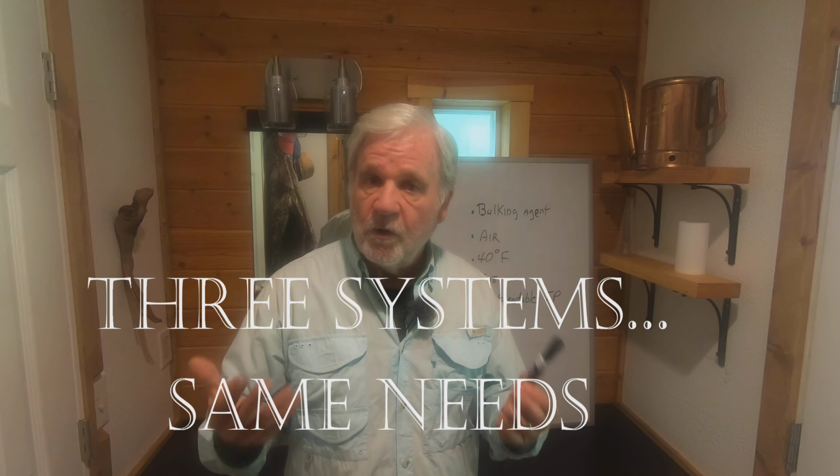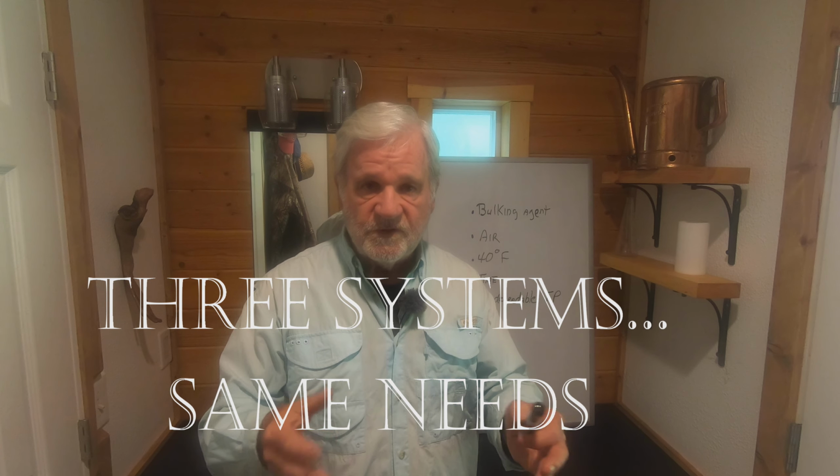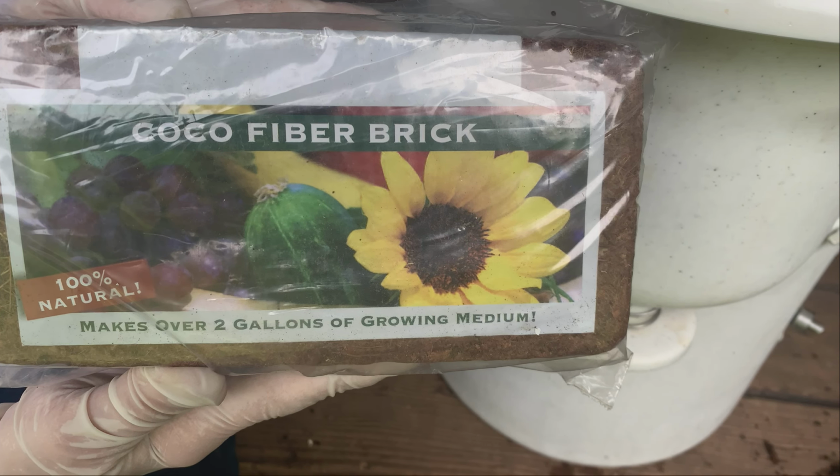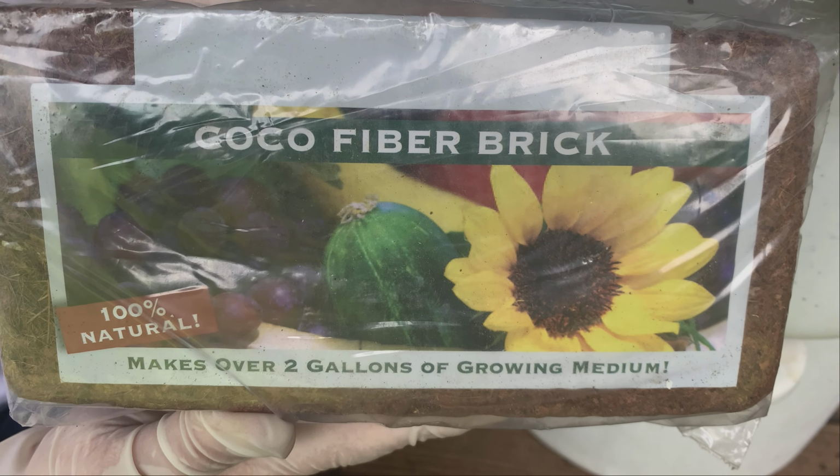Three different composting systems, and they're all engineered a little bit differently, but they all do the same thing. They're designed to compost our waste. And they have five common needs regardless of the model. The first thing they need is a good bulking agent, something like peat moss or coconut fiber or even sawdust, as long as it's not cedar, to add to the compost the solid waste to make the process work.